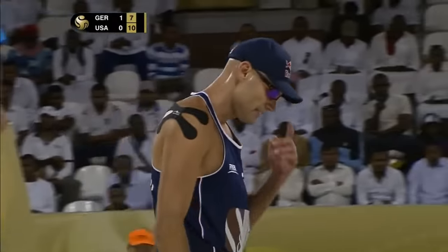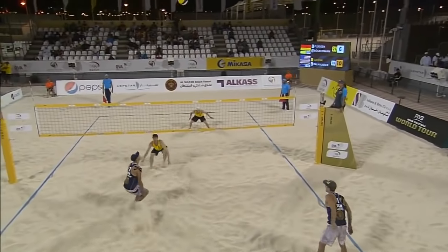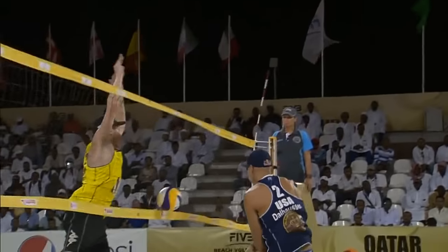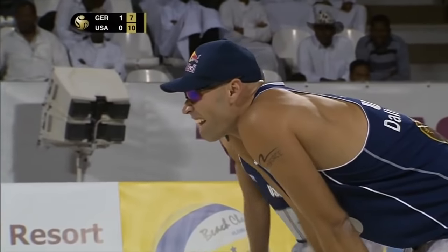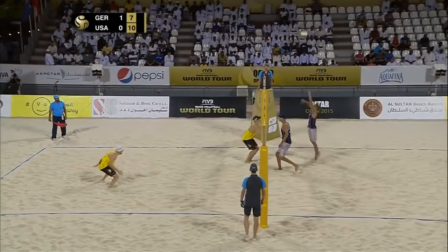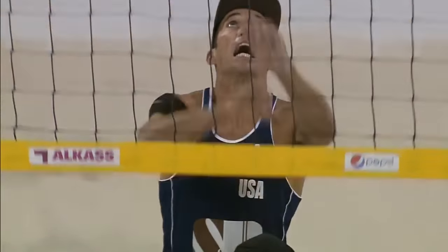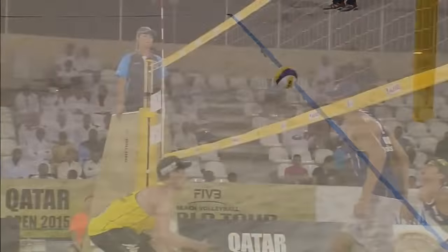Short that time though from the big man. Understandably disappointed. It was good defence initially to back off and help keep it alive, and then he couldn't make the most of it with the attack hit. You can see the frustration. It's a lovely touch from Lucena. The Americans certainly finding their comfort level now in this second set. They lead by 4, 11-7.